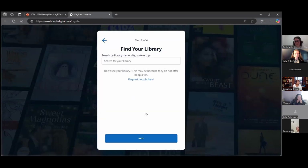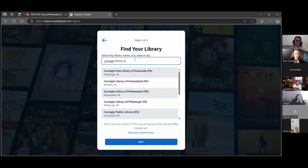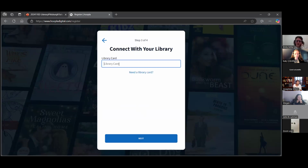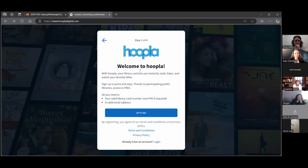And it's going to ask you to find your library. So I typed Carnegie Library of Pittsburgh. And then it will ask for your library card number. Oh, my library card has already been registered. I had forgotten that I already did this.